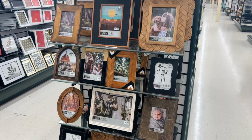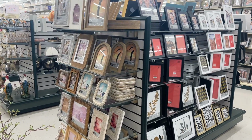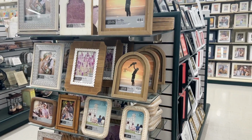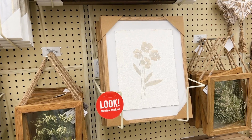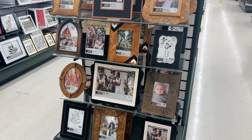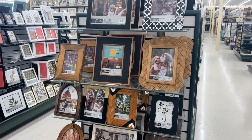Always love browsing the frame section, but definitely be aware because these smaller frames that stand up on their own are actually considered table decor and not wall decor, but the bigger picture frames that hang on the walls in art pieces are considered wall decor, but these little picture frames aren't, so just something to make note of if you are shopping for frames.